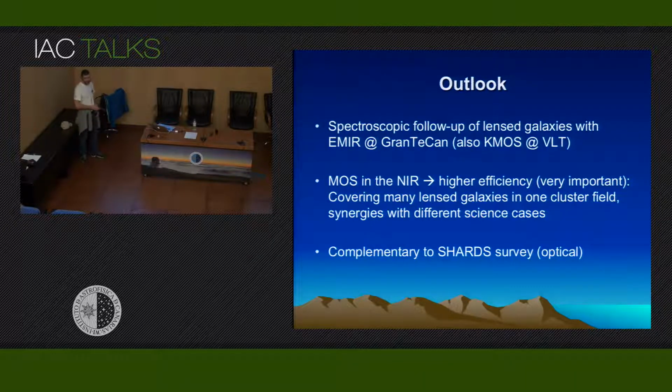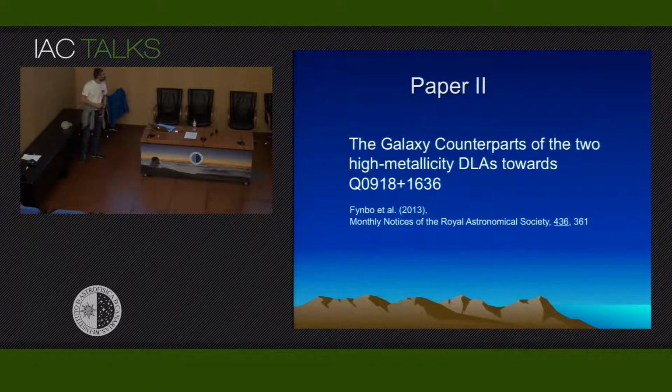Now this was basically the first part of my talk. Now let me move on with a slightly different topic. I'm going to present a study on the galaxy counterparts of two high-metallicity Damped Lyman-alpha Absorbers toward a QSO at around redshift 3.